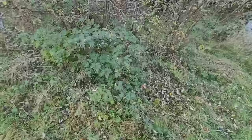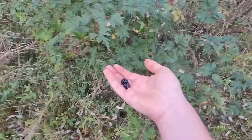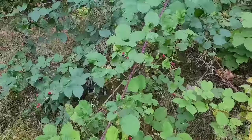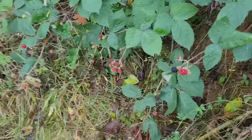And look at this. I just found myself some yummy blackberries I'm about to eat. I could probably pick a lot of them if I looked around. Look at all the berry bushes. Yeah, they're everywhere. Let's go get some more. Yeah, this bush up here has so many good berries, and half of them aren't even ripe yet. Look at these big prickers. I just got that in my leg. Up here, lots of yummy berries.